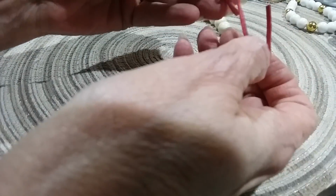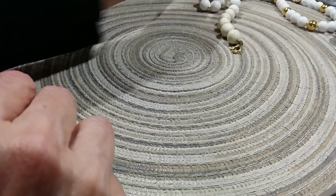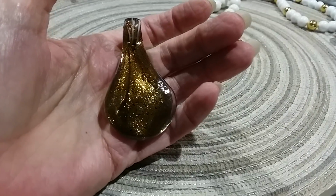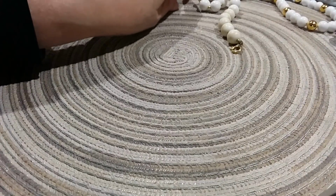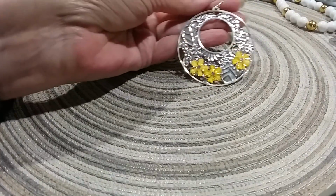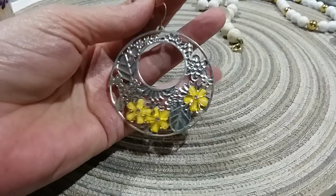Here's another little leather corded bracelet. I guess you tie this one. I'm not real thrilled about it. Here's a pretty little glass pendant. It's very pretty. I like the colors. Here's a little very springtime earring with the French hook.